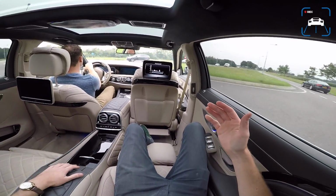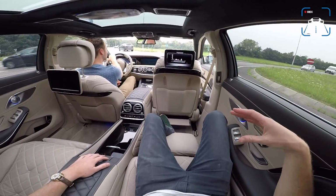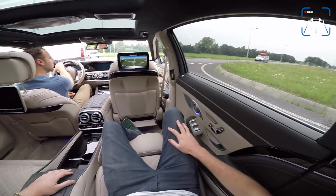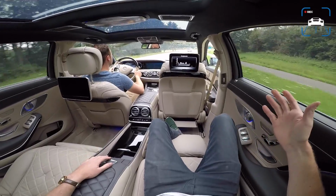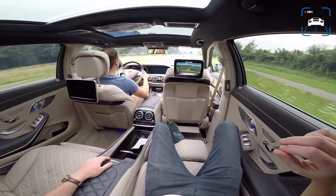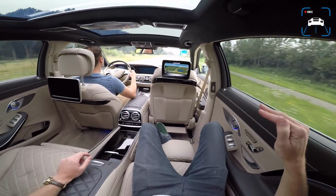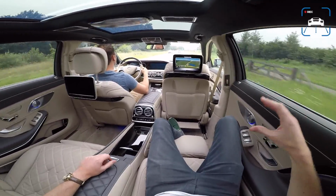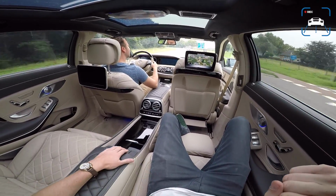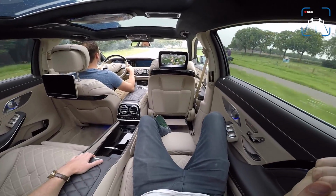All in all, I think the price has dropped dramatically compared to the old Maybachs, and I think this is a much more complete package, and it makes more sense now to buy a Maybach than it used to, because those old ones were maybe a bit too crazy, and this one definitely makes more sense. But I think we're almost at the Autobahn and I am quite ready to drive for a bit, so I think we're going to switch.